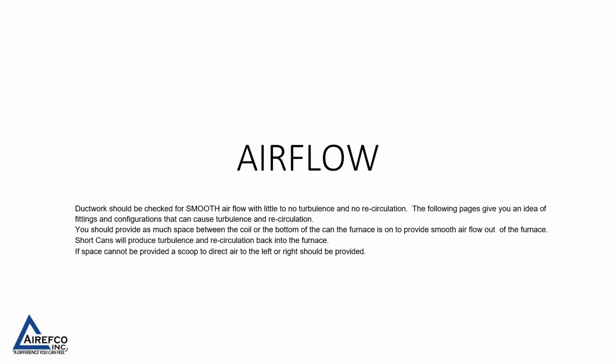If you've been around Revco for a short length of time, you should know that we talk a lot about airflow. Airflow is critical when we're talking about things like high limit trips. Proper airflow through the furnace and across the coil and across the high limit switch is very important to the proper operation of the furnace.